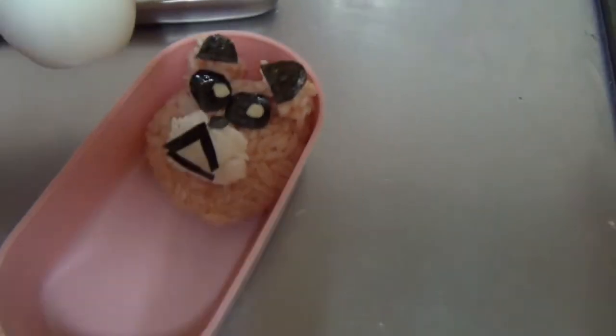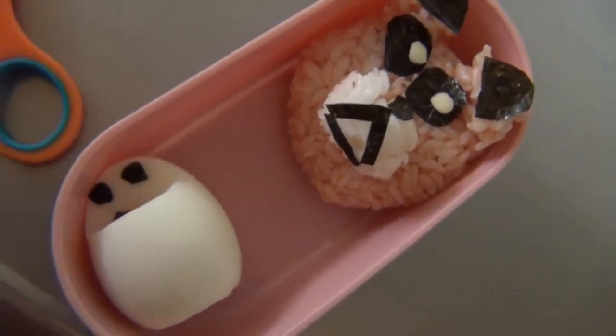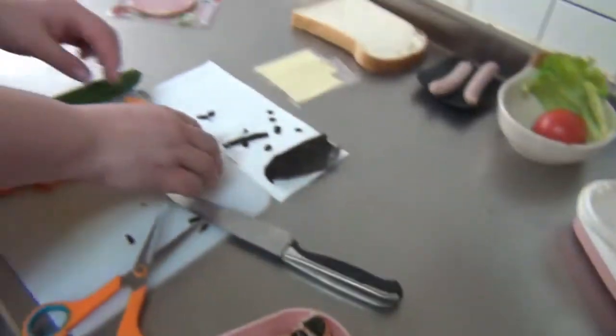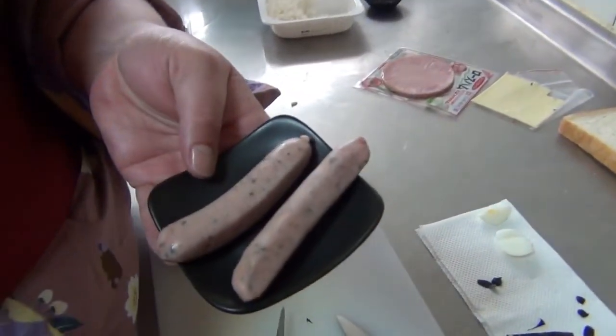And then we can put our little egg back in. So we have a bear and an egg in our lunchbox. Isn't that cute? Okay, so what I'm going to do now is, I've got some little sausages. So Daddy always brings home sausages, so that's okay.